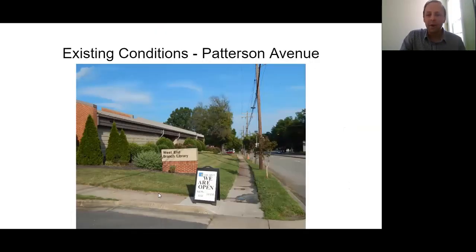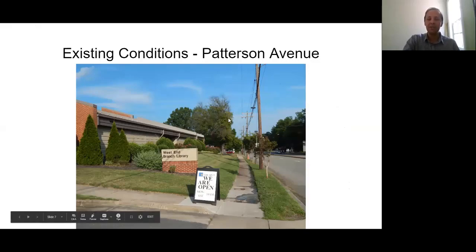All right, so here we are at the entrance to West End Branch Library along Patterson Avenue. You'll notice a sidewalk here along Patterson Avenue. We've got some drainage issues right here that Lisa Chrisman, the branch manager, is working on resolving, and we hope to have that resolved in the future. You'll notice that existing street trees along Patterson Avenue are crepe myrtles. There could be an opportunity here to replace those crepe myrtles with some native trees, shrubs, or other plants.